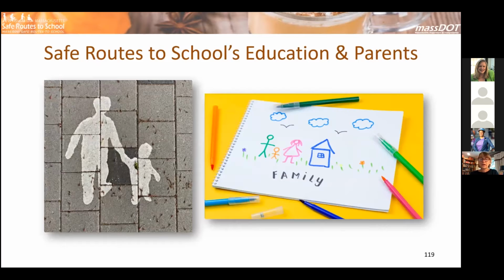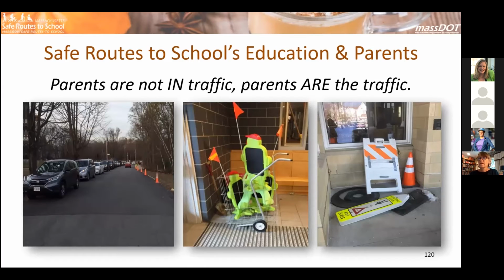So let's move on to the parents. All students must arrive and depart school. How this is accomplished, though, is very much a factor of their guardian's choice, depending on the student's age. Thank you, Rachel, for already stating this, and we can never say this too much: parents are not in traffic, they often are the traffic.